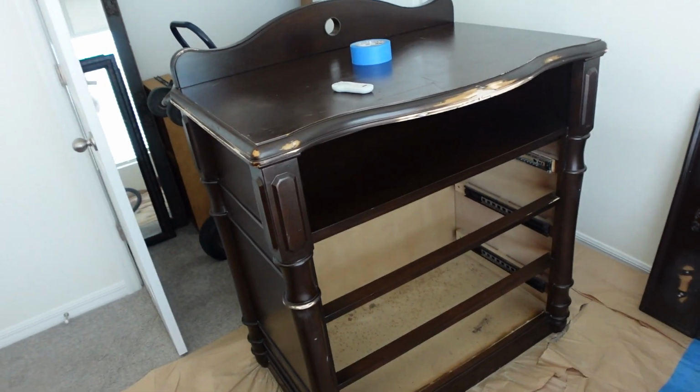Much later. We're back after another couple of weeks to keep working on these dressers because they have to get done. I'm tired of them taking up the space. So they are all prepped for primer. The only thing I gotta do is just scuff up the finish on the flats.